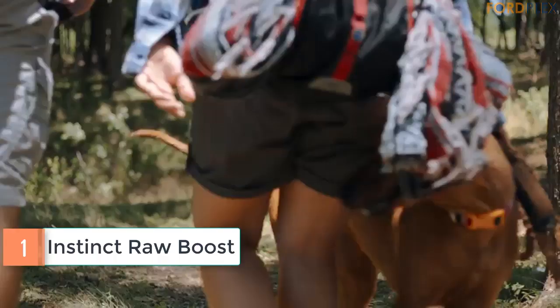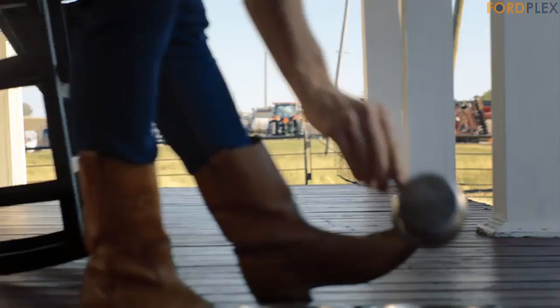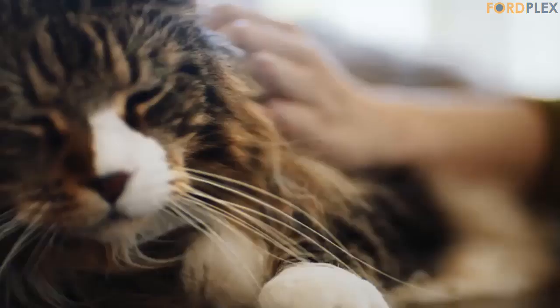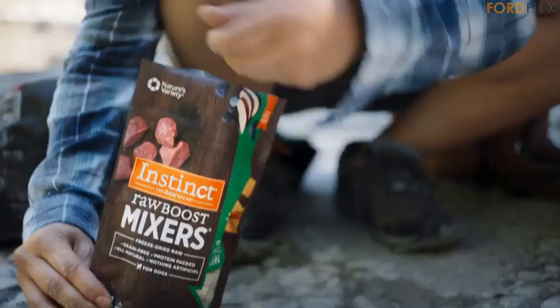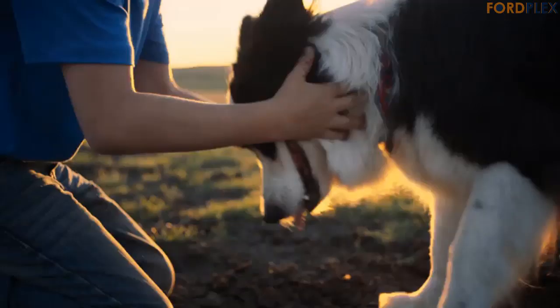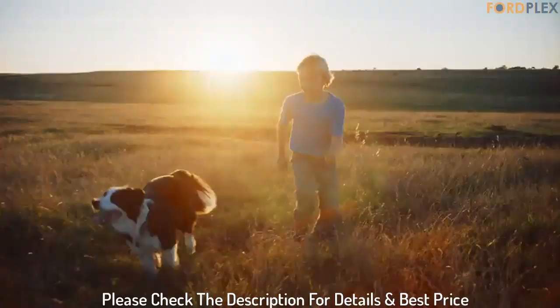Number 1, Instinct Raw Boost. Instinct Raw Boost Indoor Health is a better way to feed cat food, high-protein, grain-free dry cat food mixed with all-natural bites of freeze-dried raw meat, all in one bag. With real meat as the first ingredient, this high-protein cat food is healthy nutrition boosted with probiotics and omegas for healthy digestion and stool odor control. 4.5 pounds. Please check the description for details and best price.